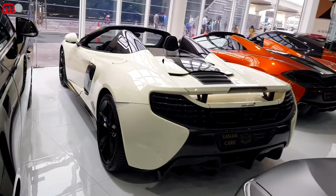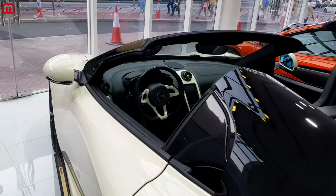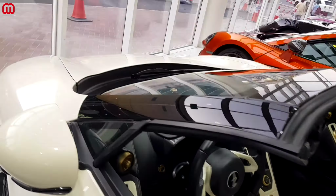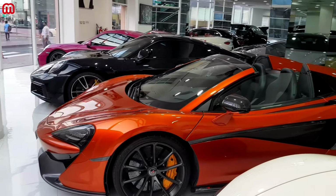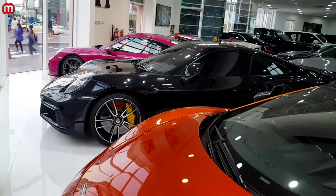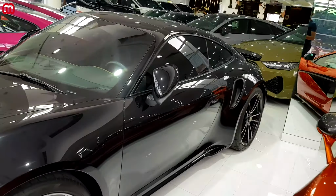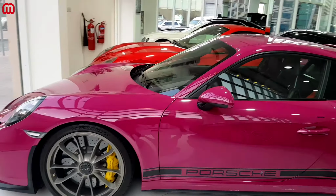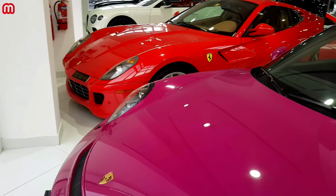Here we're starting with the McLarens, beautiful color, beautiful interior, beautiful everything this car has got. Next to it is another McLaren, which is on this side. Porsche. And check out this color. This Porsche with this amazing color. Looks so beautiful.